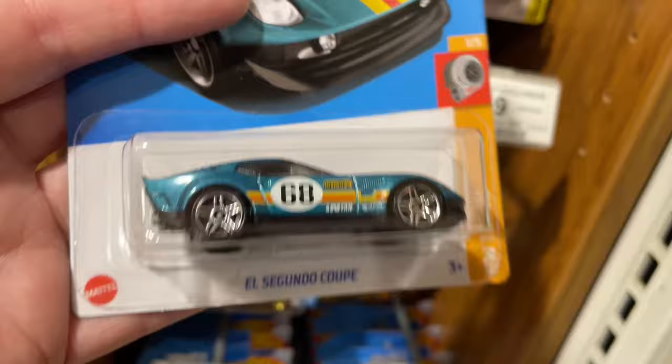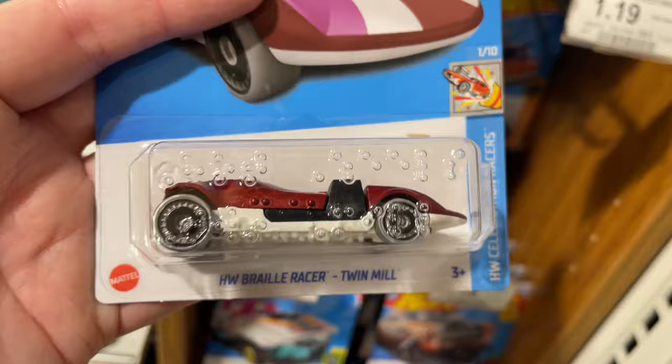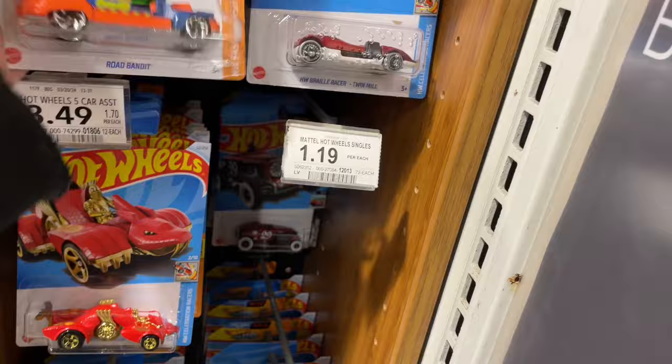Come on, man. Surprise me. El Segundo. Man, I need a surprise here. I need a surprise. Hot Wheels Rail Racer. I can't complain. I did so good at Dollar General. Road Bandit. Let's see. Max Steel.